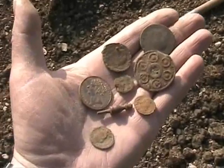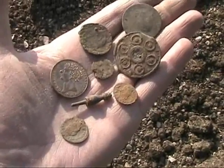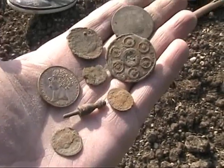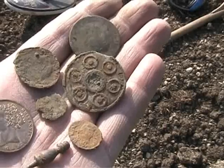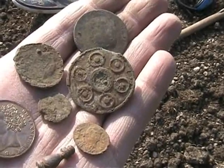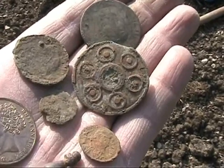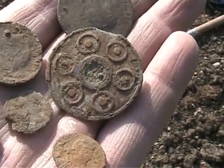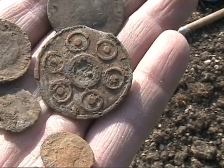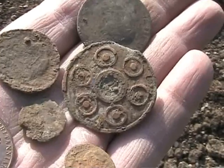Well, here are the finds of today. Wasn't too bad, had a few Roman coins. I think the brooch was certainly my find of the day. It almost looks Celtic, so I shall have to look in my books to see what it says about that. There is actually a little bit of blue enamel, so I shall clean it up later on and see if I can identify it.